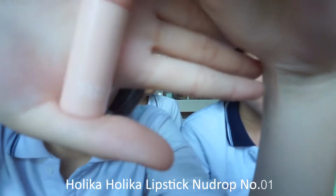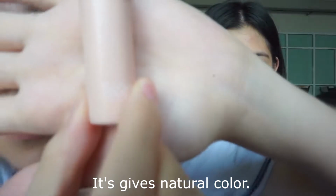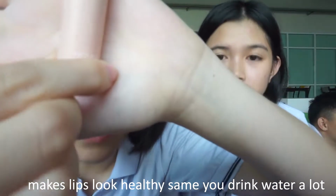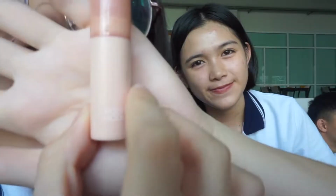Holika lipstick Nude Drop, NO01. Yes, this is a natural color that makes lips look healthy. Same, you're drinking water a lot. Oh, sorry. Like this. It's pink. Yeah, so good.